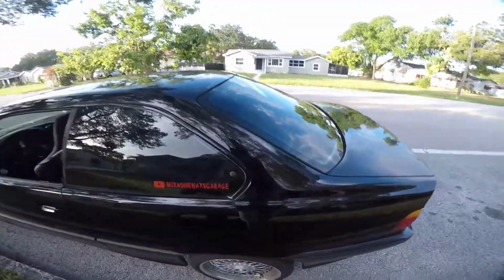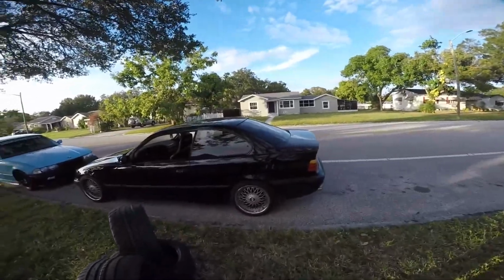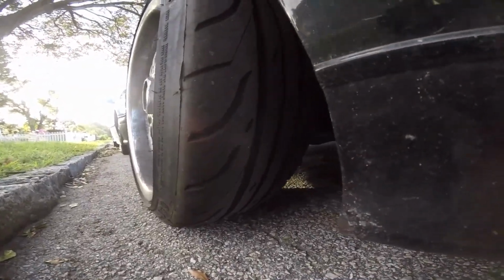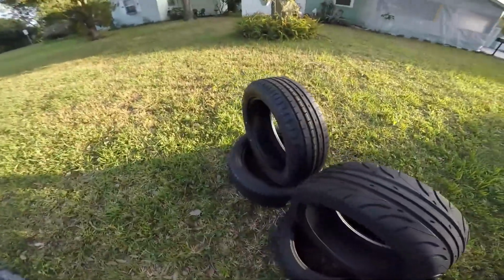We're gonna go throw them on now, and I don't know where Adam went, but just pacing back and forth. Here's a look at my tires, if you can see them. Yeah. Need to clean those wheels, boy. All right, just waiting on Adam, and then we're gonna get to the tire shop.